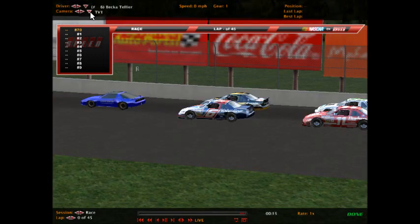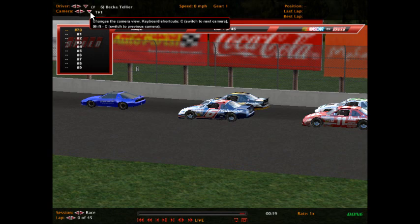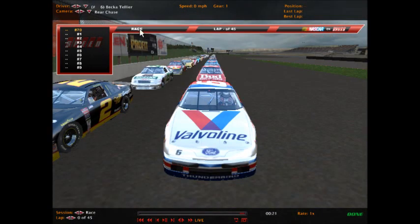New Hampshire National Speedway is the location for stop number 19 on the Castrol GTX Cup Series, as we are here today for the running of the Bass Pro Shops 300. We're set for 45 laps of action on this 1.058 mile racetrack. And here's the starting lineup for today's running event.